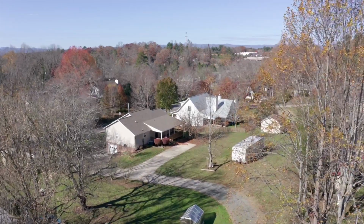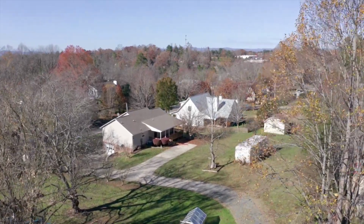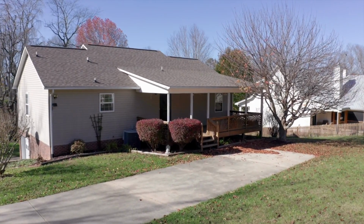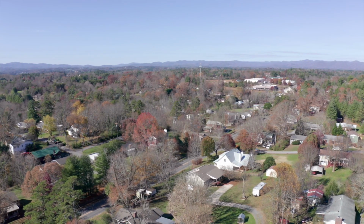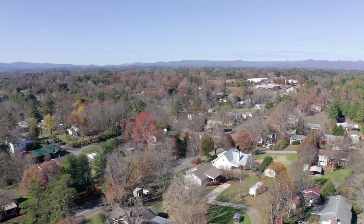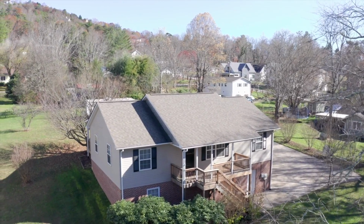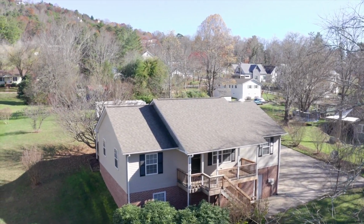If comfort and convenience are at the top of your list, then this home is one you won't want to miss. Enjoy taking a walk to shopping, restaurants, and art galleries in Weaverville, or hop on the Blue Ridge Parkway for a spectacular mountain drive.